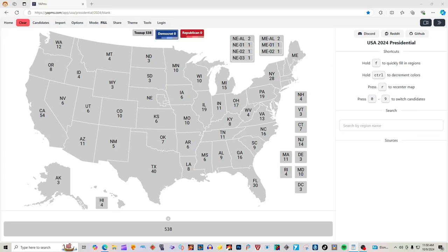Today we have an updated election map. Who do you guys want to win? Let us know in the comments.